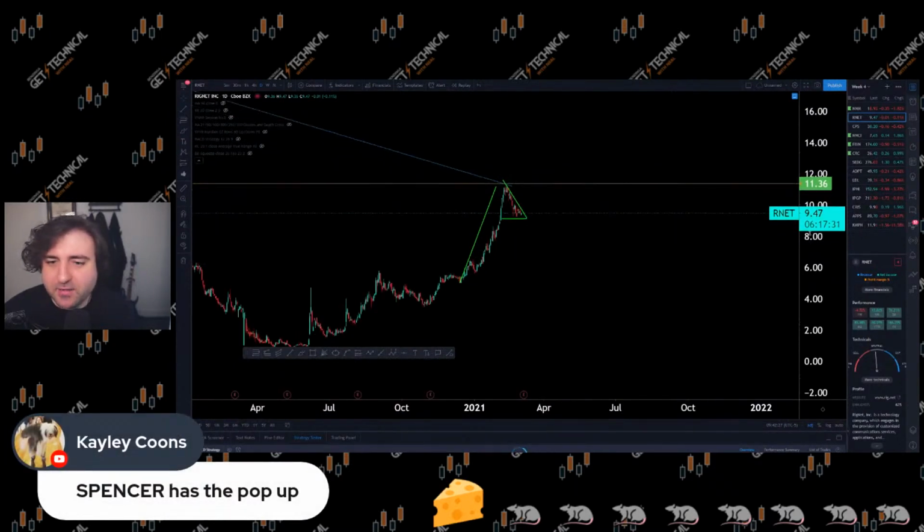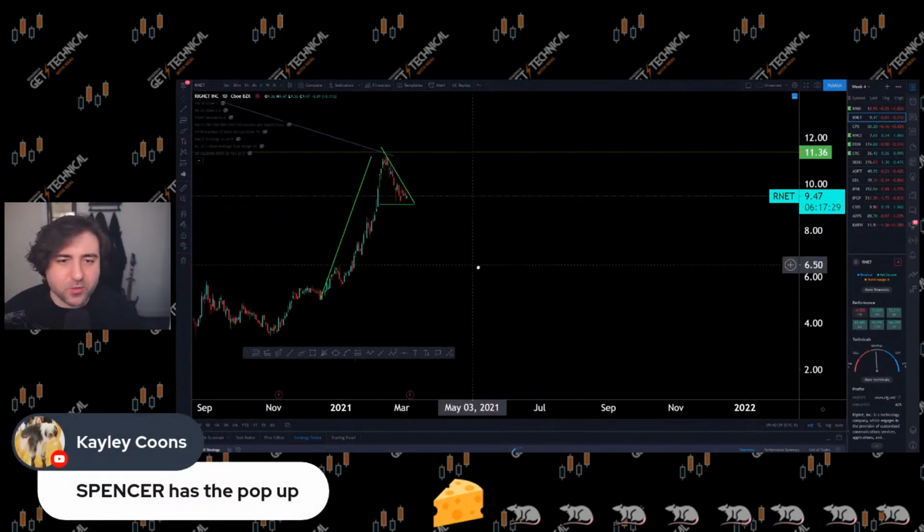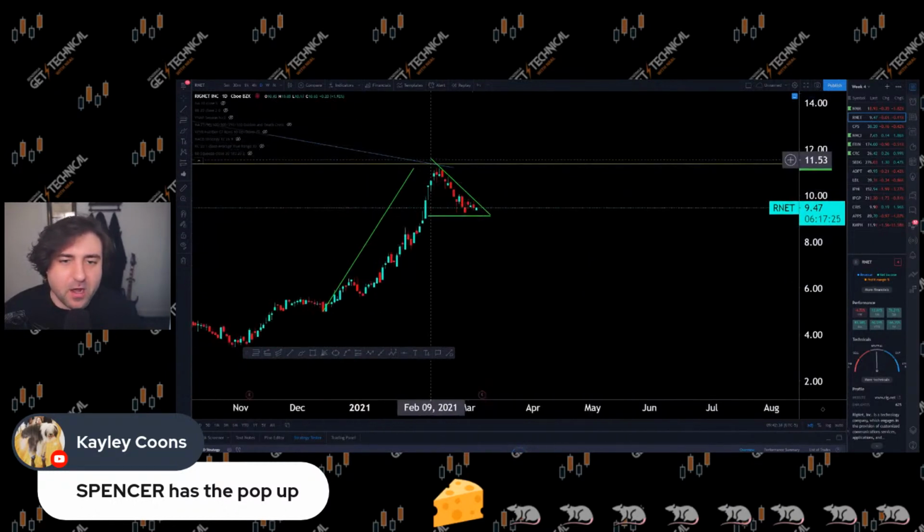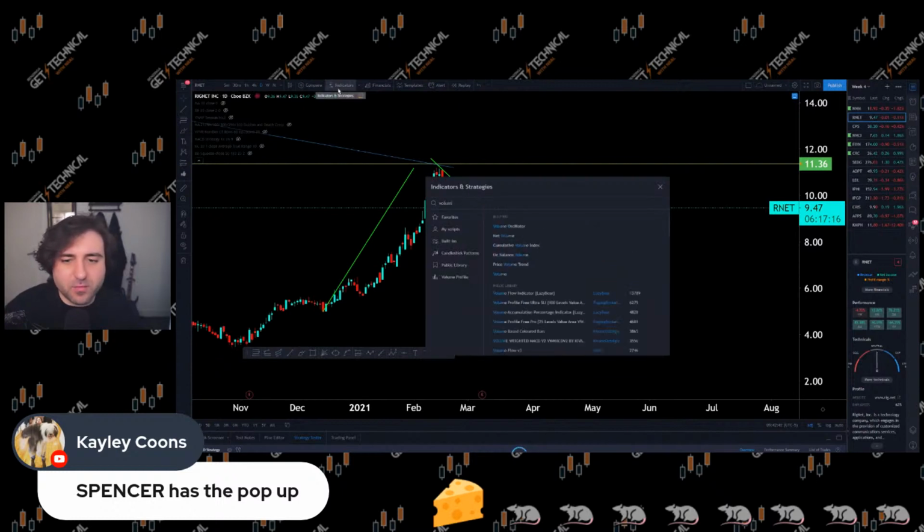So looking at this high tight flag that is in formation, we see a descending triangle. So we're looking for a breakout above the sloping resistance line here. We should be seeing volume drying up over time. So if I do this thing, it'll make my volume come back.